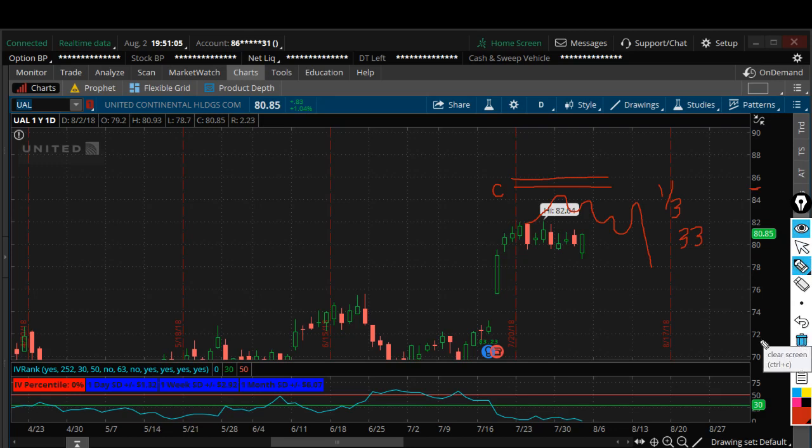You don't collect a lot of premium on these trades, but they're good for your overall portfolio. You want to keep cycling your capital in and out: put it to work, bring it back out, take your profits, and move on to the next. So that's exactly what we did here.